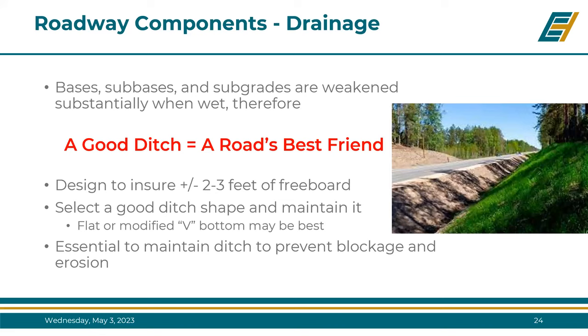Flat bottom or modified V bottom ditches are probably our most efficient. Flat bottom ditches spread the water out, so the water flows a little bit slower in our ditch. It handles higher volumes because it's flowing slower, and you're less prone to getting erosion. V ditches tend to channelize the water more. The water is going to drain faster, and there's more potential for erosion in our ditches. So again, flat bottom or modified V bottom ditches tend to work the best.